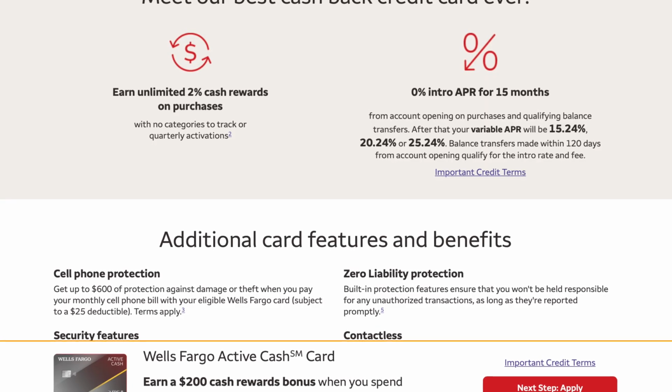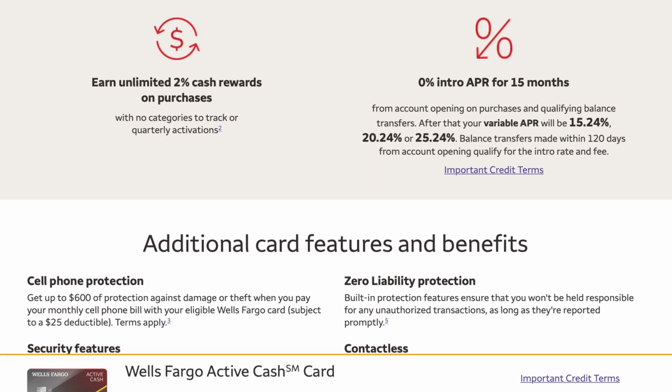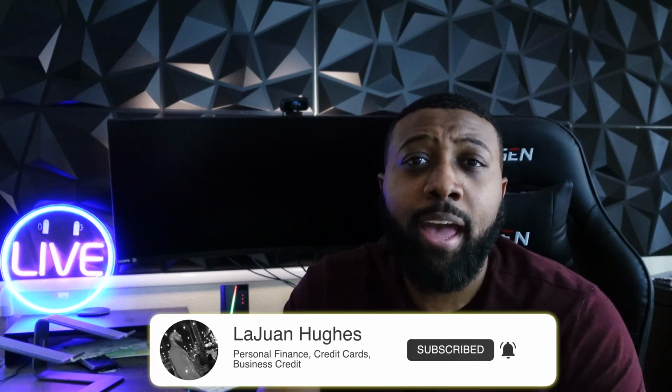Every card on this list is gonna have a $0 annual fee, because if you're starting out, that's what you want. Now, the reason I had this card second on my list, and I feel you should get it second after the Discover It Chrome, is because it offers 2% cash back on all purchases, period. So no categories, nothing like that, just 2%. Now, when you have both of these cards, you can use your Discover It for the 2% cash back it offers on restaurants and gas, and then any other purchase you have, you can go ahead and use your Active Cash for that.